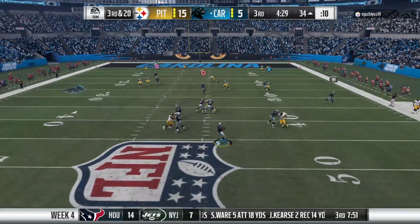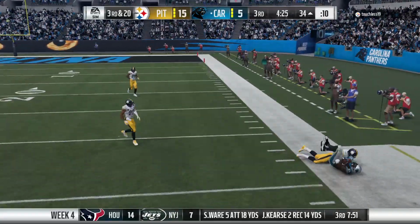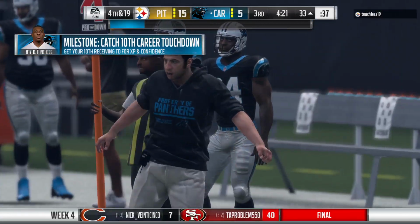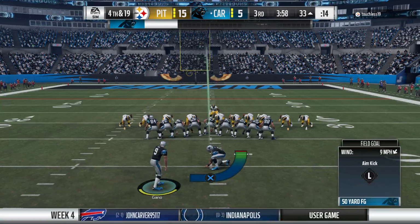Out of the gun, Newton. He hits Stewart in the flat. And he's going to get it down to the 33-yard line here. Just a 1-yard pickup on the play. And that'll bring up 4th down.